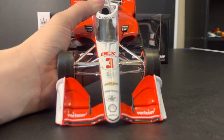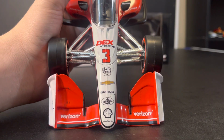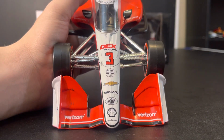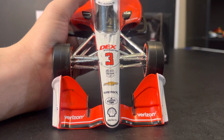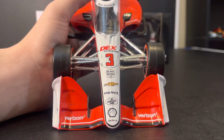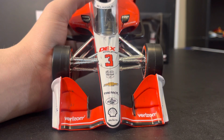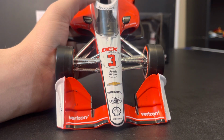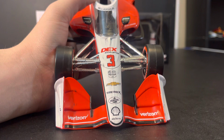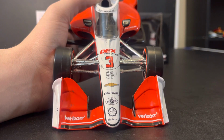So starting off here at the nose, you can see some of the race markings on there that I added. Again, it doesn't take a rocket scientist, but you have Verizon on the main plane. You have Dallara, Shell, Pennzoil, TireRack.com, which is a new addition to the car. NTT IndyCar Series, the number 3, Dex Imaging, and you can see some of the rubber marks on the nose. And actually, this car, I don't know if I said this before, but it really, really reminds me of Helio's 2015 livery, for whatever reason.